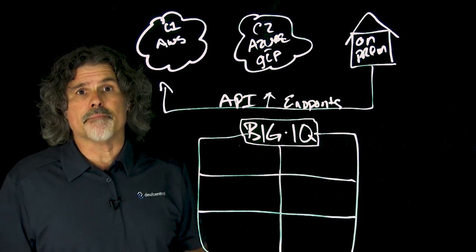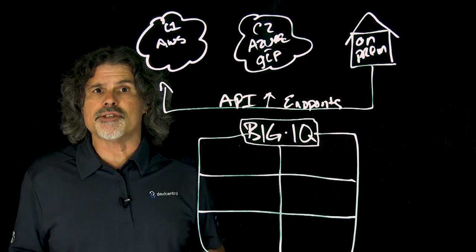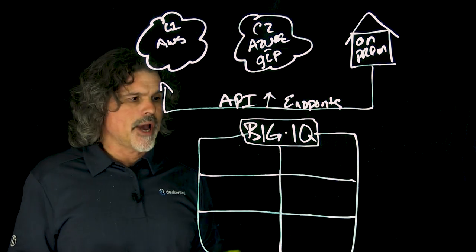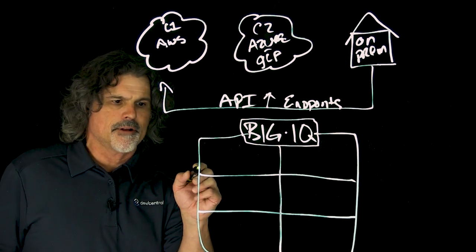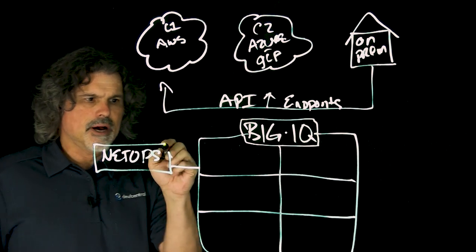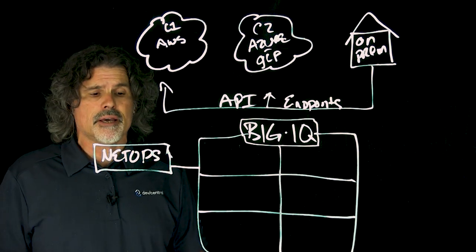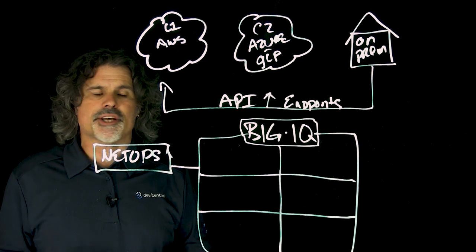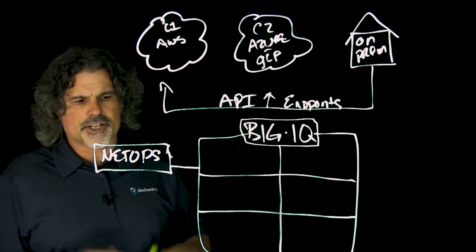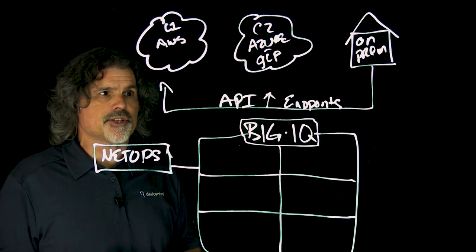But the coolest thing is that Big IQ allows various teams to work together to keep your applications safe, healthy, and performing. So let's take a look real quick on how that can happen. So first off, let's put NetOps out here. Now, NetOps, at least traditionally, have been the primary Big IP administrators. They got the keys to the kingdom, work on them pretty much day to day. As I mentioned, the experts when it comes to the Big IP application delivery and security services.